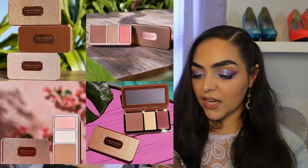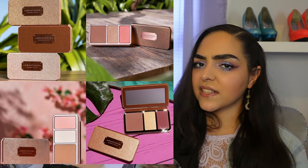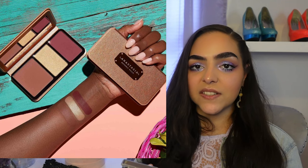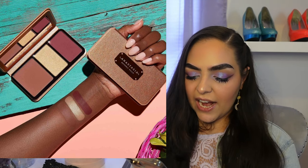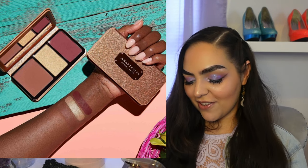Anastasia Beverly Hills has also released face palettes, but these are bronzer, blush, and highlighter palettes. The packaging on these looks really cute. Anastasia has kind of fallen off a bit lately. The packaging is pretty, so I'm just gonna go ahead and say the bronzer in the deep palette barely looks deep enough for the model they swatched it on. Not to mention the blush is way deeper than the bronzer, and the highlighter is far too icy. I don't know. I don't think they nailed the deep one at all whatsoever.